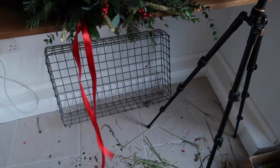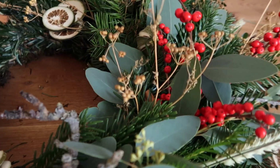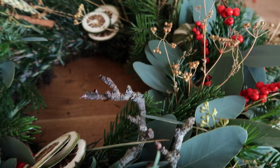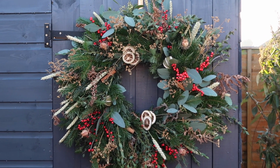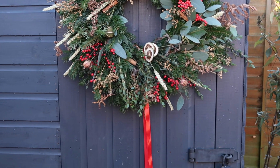I will show you it on the shed door because it looks the nicest on the shed door. It is on my front door at the moment, but the reflection of the car and the wheelie bins in the door just don't do it justice. Here she is in all her glory, hanging on the shed door. I've loved making this one this year. I'm so happy with it.